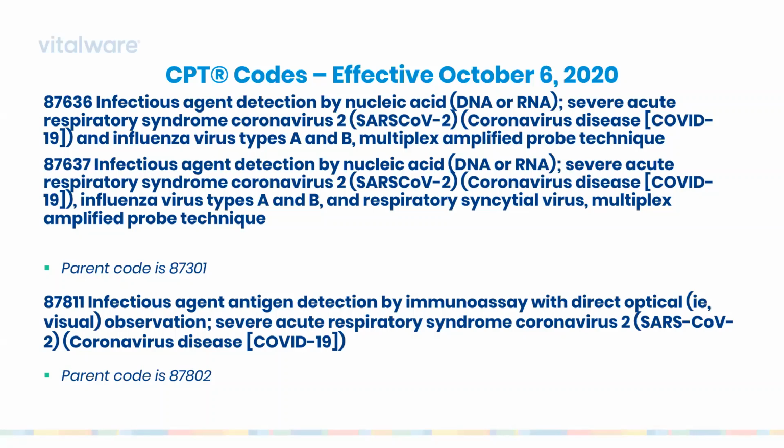And then they also have the immunoassay with direct optical or visual observation for COVID-19. And I've given you the parent codes that go along with those.